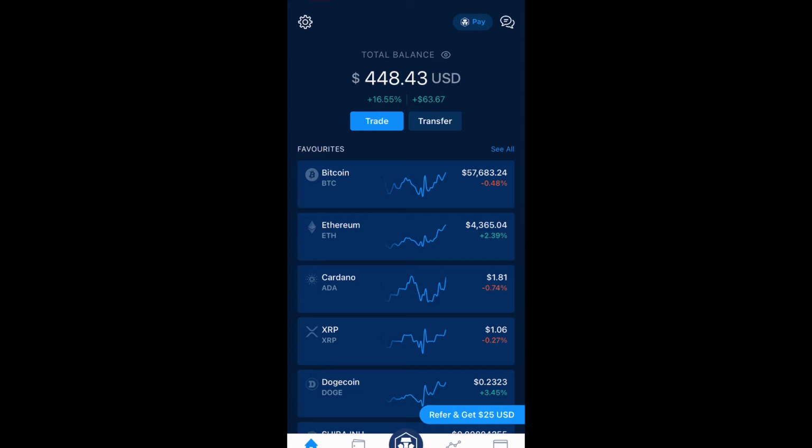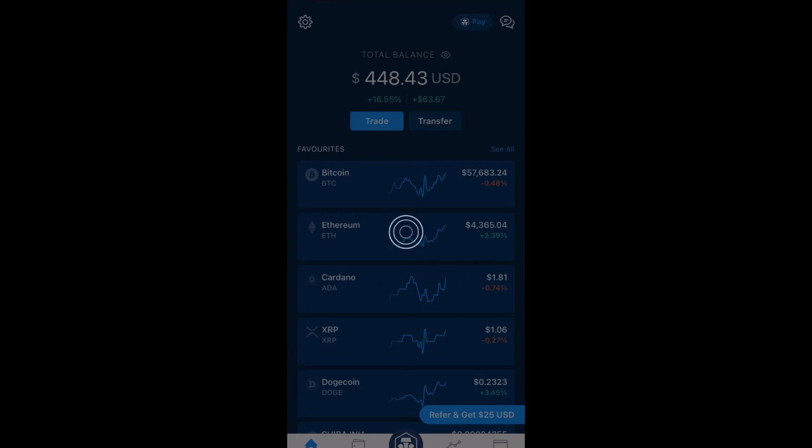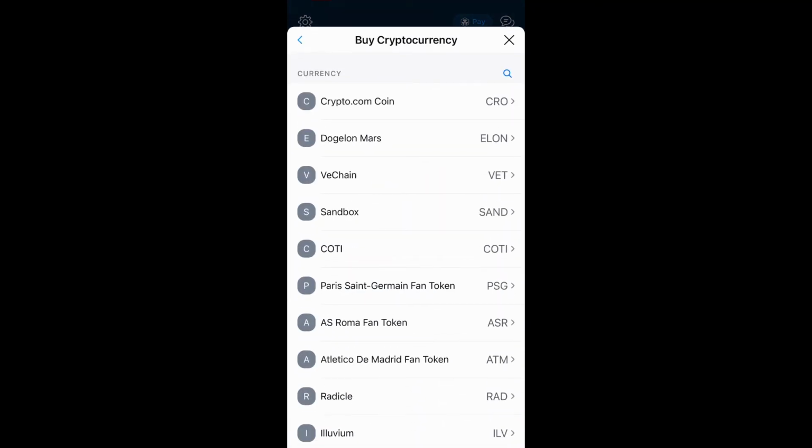So let's get into it. Just scroll down to the bottom and select the blue icon in the center. And then go to the bottom and select buy. And now we're going to type in crypto.com, or you can just select it. It's the first one in the list.